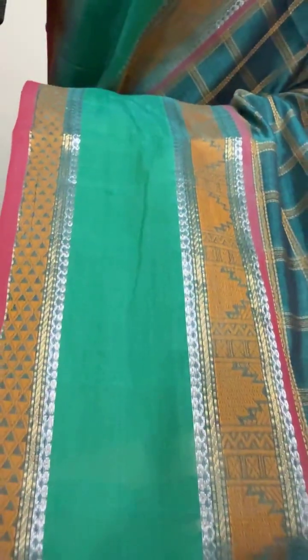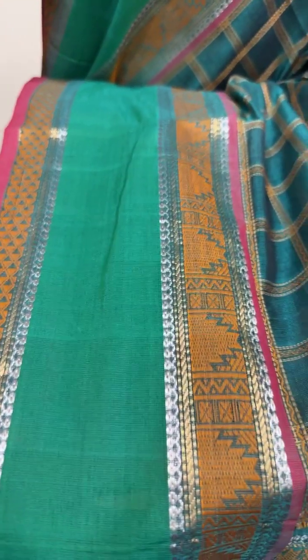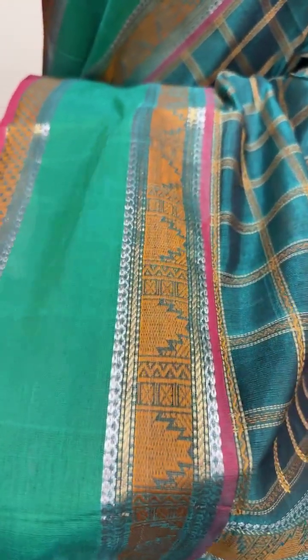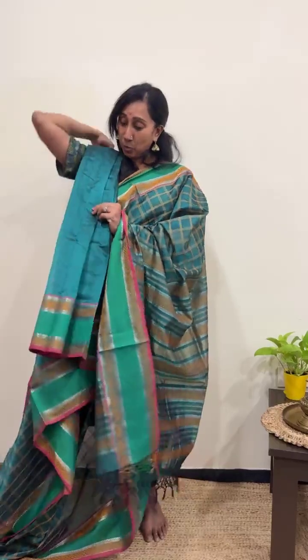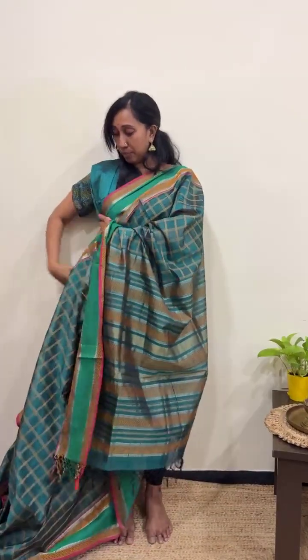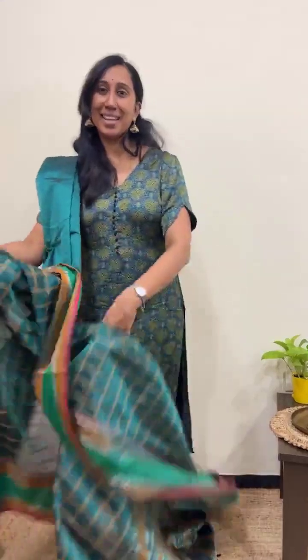And then of course the border is a combination of two different stripes, one with a kannu pattern or the eye of the peacock, and the other one is a composition of chakras and temples. So putting it all together, you get this very, very beautiful regal looking saree, and we've paired it with a match of the body color as well. So there you have it, a lovely dark teal, uniquely colored silk cotton for your next grand occasion.